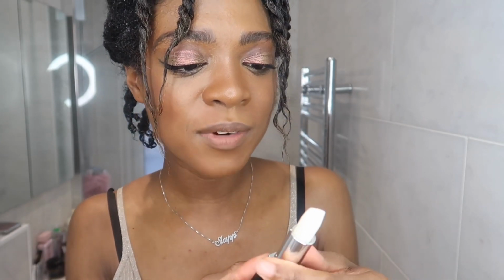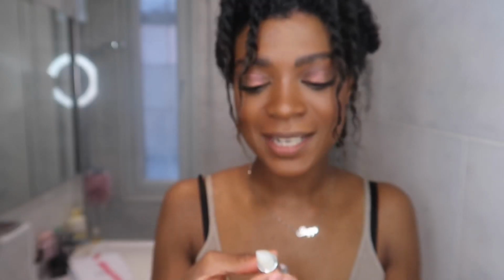I love how opaque this is. It just looks really like a lip balm, and you can't really see it on the camera, but it does have Dior stamped in the front of it. It's a really nice touch, and I think it's just a really nice looking lip balm. So very happy with the packaging. I feel like it's definitely worth it in terms of packaging alone.